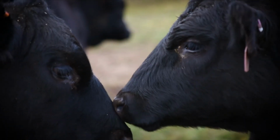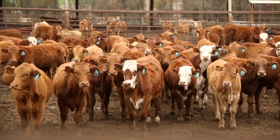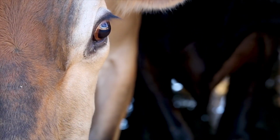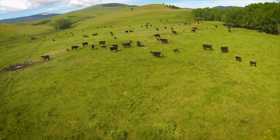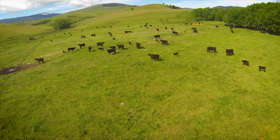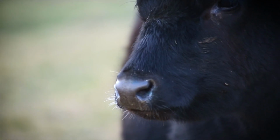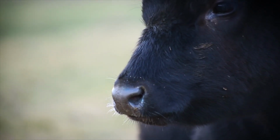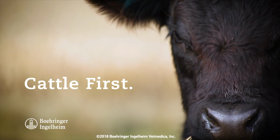When you're in the cattle business, no matter how much it's a business, it still starts with cattle. It's this basic notion that sits at the core of how we approach things at Boehringer Ingelheim. We understand when you put the cattle first, it just naturally leads to doing the right things. If you want to do well in this business, you start by doing right. Take care of the cattle, and they'll take care of you.